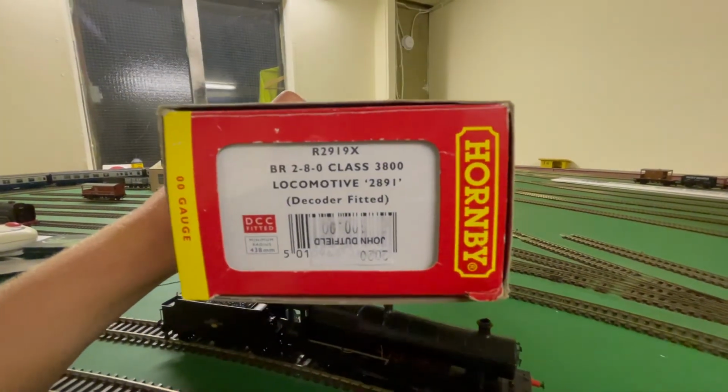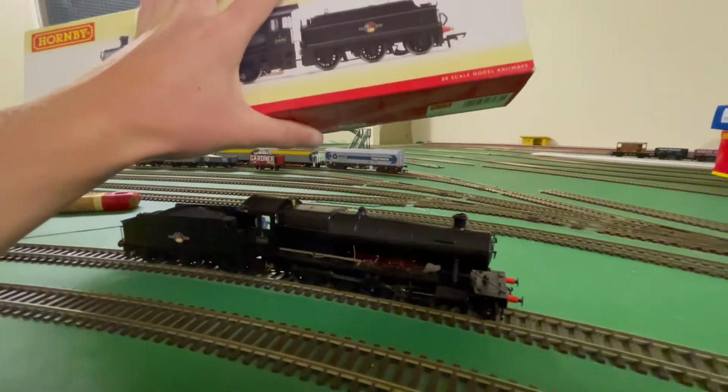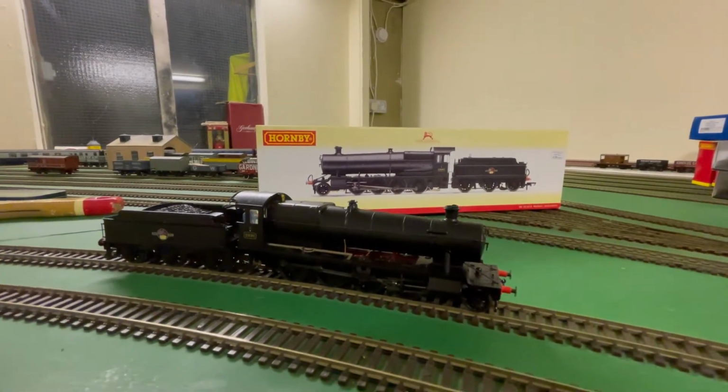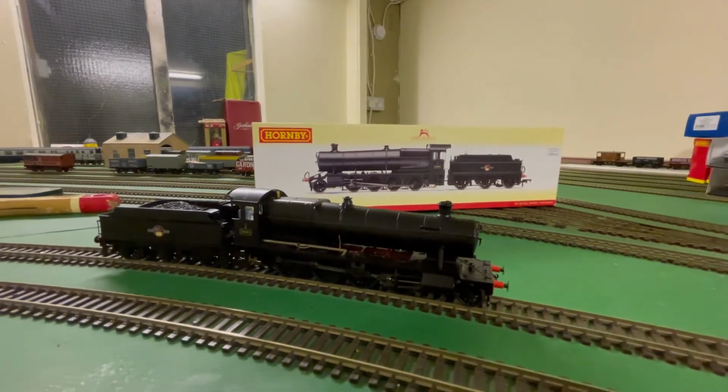DCC fit it. It came from John Duffield's. I've mentioned them quite a few times on the channel. It's a great model shop and so on, but I won't blabber on about that. As I say, great model, and just a great model from Hornby, really. So on to the next one.